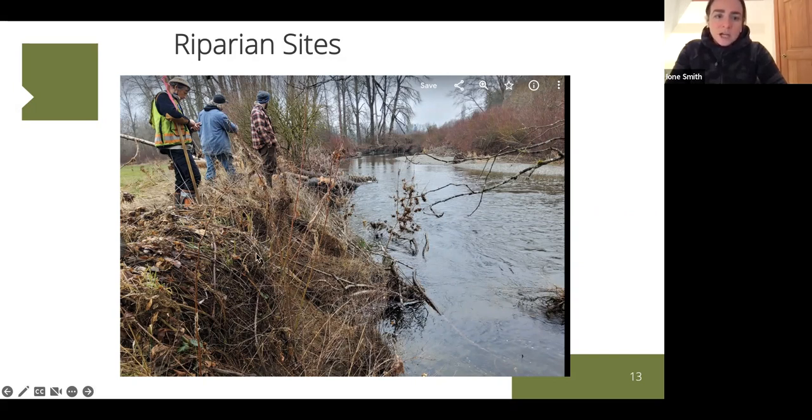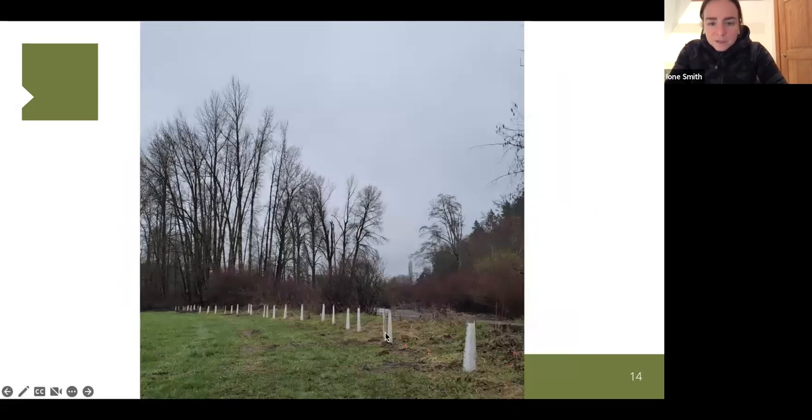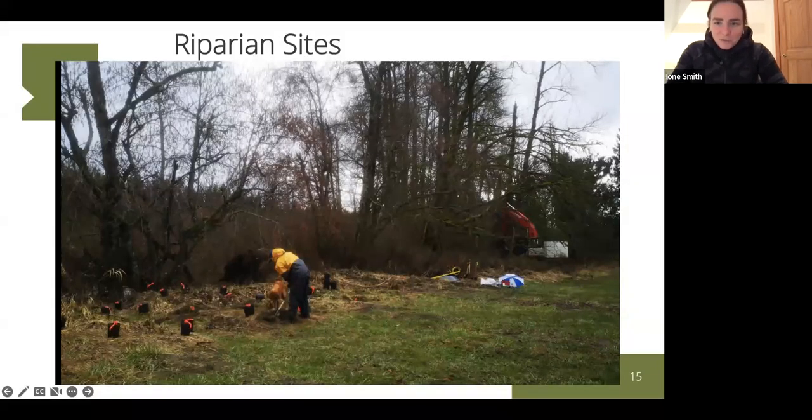And so this is an initial site inspection just to see how the river behaves and what kind of work needs to be done. This is that same site, so you can see some of the staking and the planting that they started to undertake there. This just shows some of the conditions under which people are working.